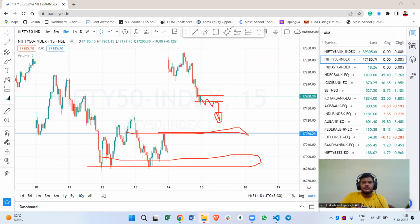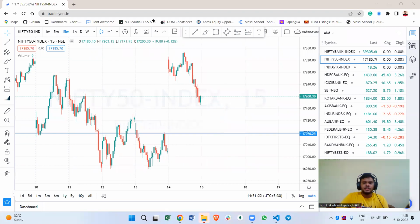Okay, and assume it opens above 17,320 or 17,350 or around that, then if it shows any negative scenario here, we can easily take a trade for selling, and our stop loss will be the high of that candle, or you can set your stop loss around 17,360, and you can set your target up to 17,260 to 17,200 round level.